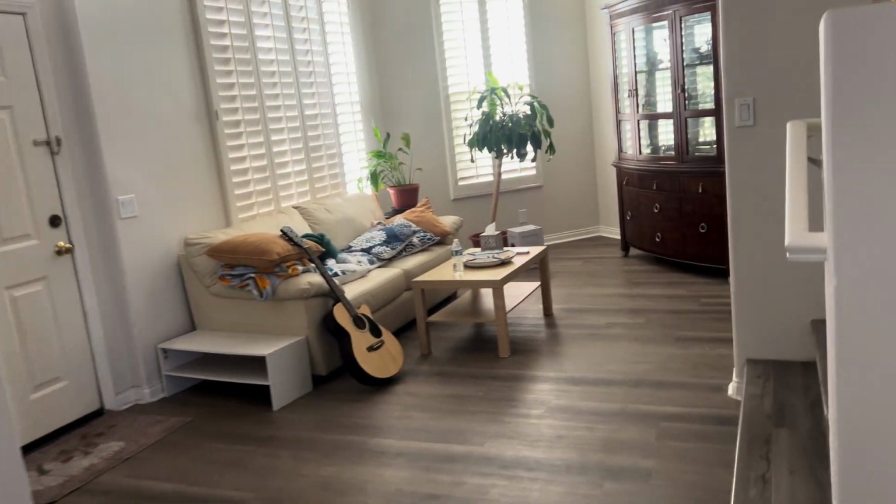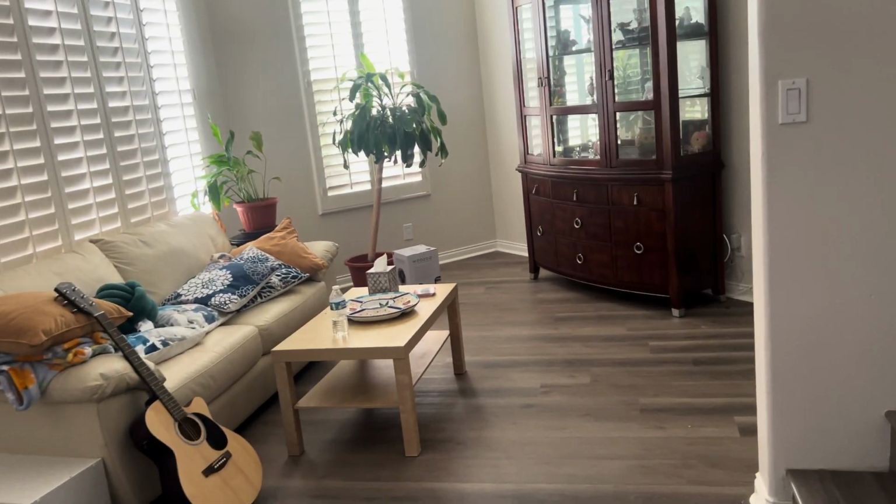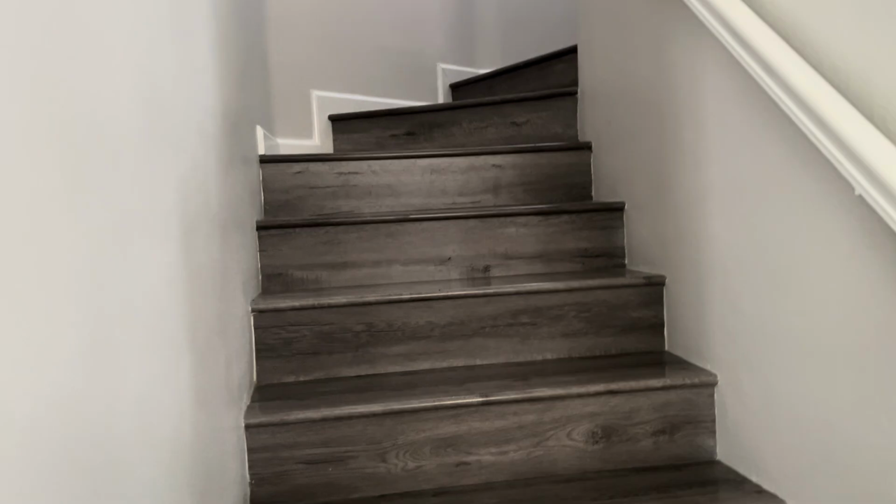So I got a small kitchen, I got a dining table. I don't want any more clutter except for a Christmas tree. And we are not going upstairs. Don't want to disturb people.